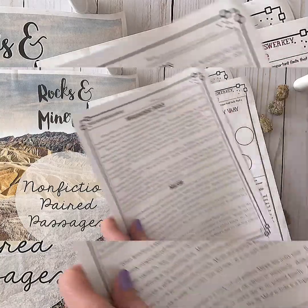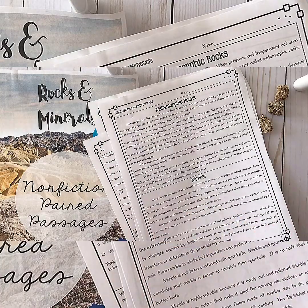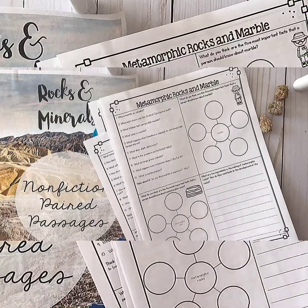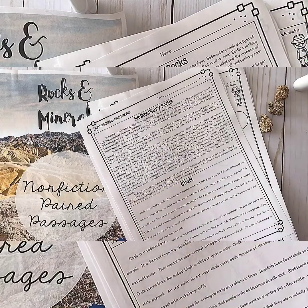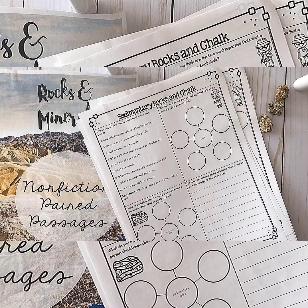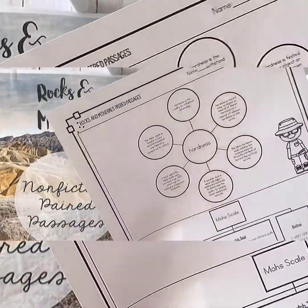Then we move on to metamorphic rocks, where students read a passage about general metamorphic rocks and then specifically marble, and then comprehension activities to go with that, and an answer key. And then the next one, sedimentary rocks and chalk. There's some really cool facts in here as we were researching and deciding what topics to include in the answer key.